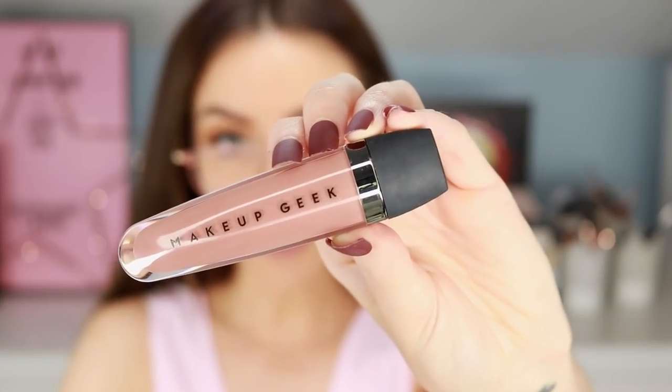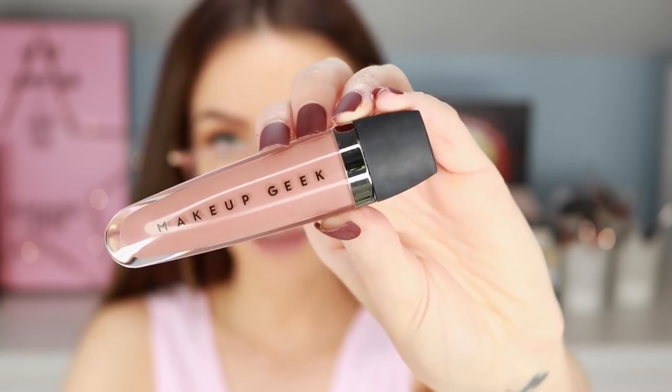The lip color I'm wearing is Quick Step Cream Stain from Makeup Geek. It is such an awesome neutral color. I love it. I also love these spectacles. How cute are they? They're rose gold.